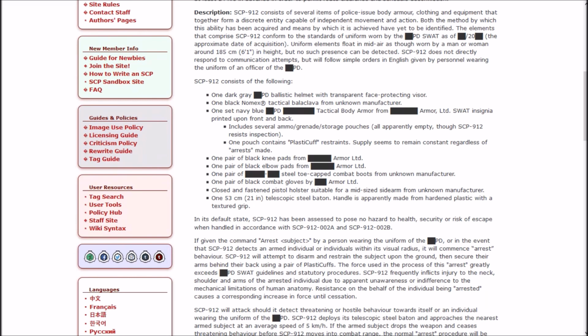Uniform elements float in midair as though worn by a man or woman around 175 centimeters, 6'1" in height. Thank you, person who wrote this, for telling me both. But no such presence can be detected. 912 does not directly respond to communication attempts, but it will follow simple orders in English given by personnel wearing the uniform of an officer of the blank PD.